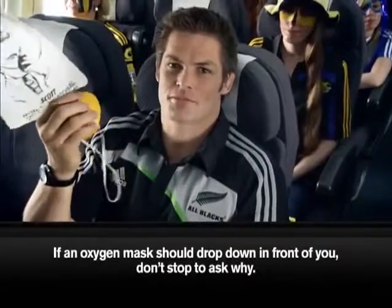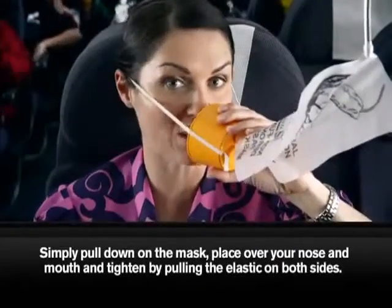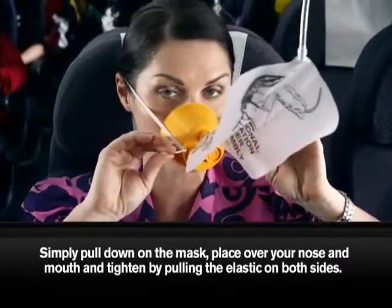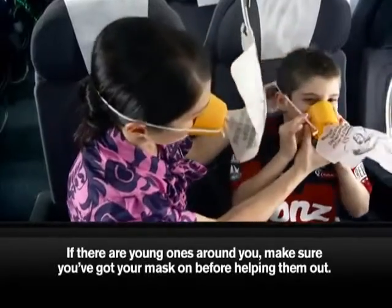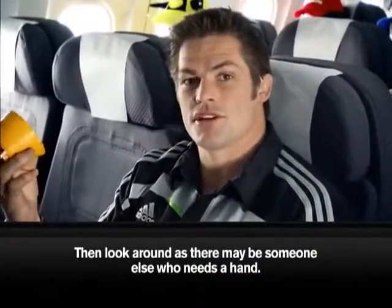If an oxygen mask should drop down in front of you, don't stop to ask why. Simply pull down on the mask, place over your nose and mouth, and tighten by pulling the elastic on both sides. Oxygen will flow through the mask automatically. If there are young ones around you, make sure you got your mask on before helping them out. Then look around, as there may be someone else who needs a hand.